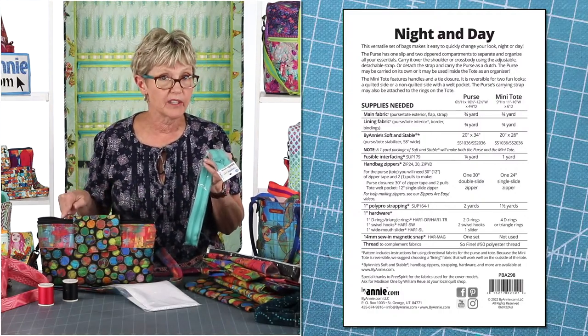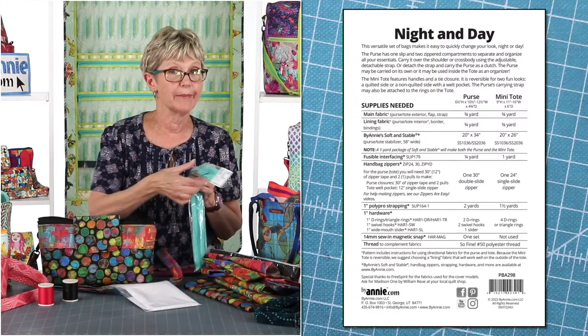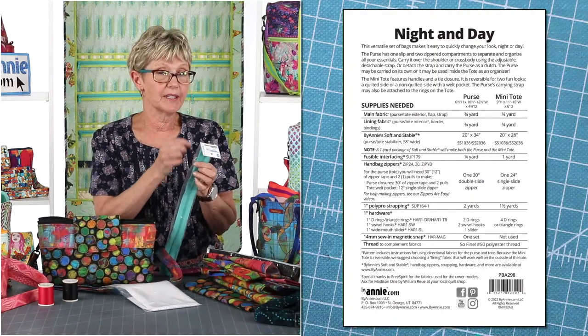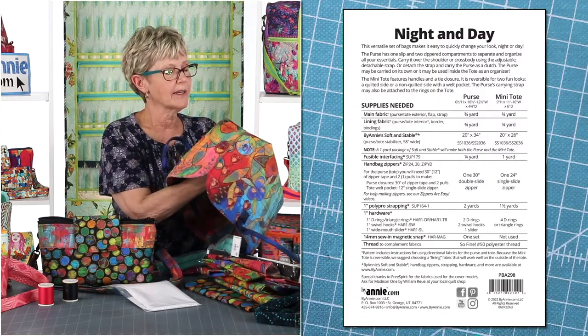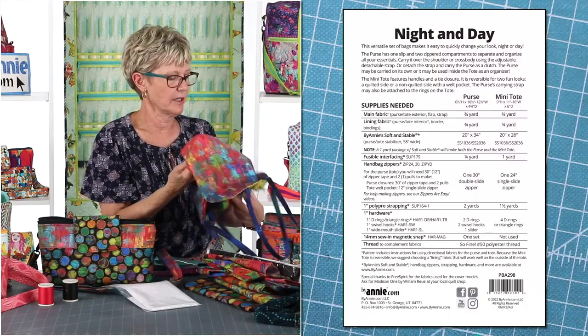You're also going to need some zippers, and you need just one 30-inch double slide zipper to do both of the zippers on the purse. You use one half of the tape on one compartment, the other half of the tape on the other compartment, and then you bring them together with the two pulls that come on the zipper. For this little welt pocket that goes on the tote, I'm going to turn this inside out so you can see it a little bit better.